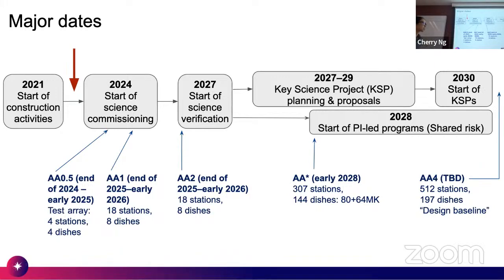I've annotated on this chart also different AAs. These are the array assembly stages of the telescope, because the SKA is now expected to be delivered in stages, and they are calling this array assembly, the AAs. Each AA has the implication of a different number of dishes, so each one is progressively more dishes and more antennas. The photos we saw are of them building AA0.5, which is 4 stations in Australia and 4 dishes in South Africa.